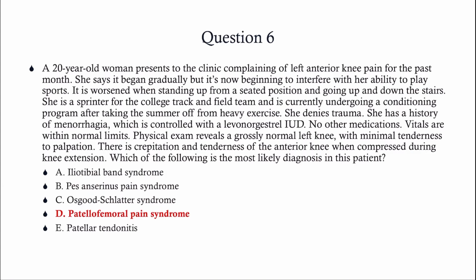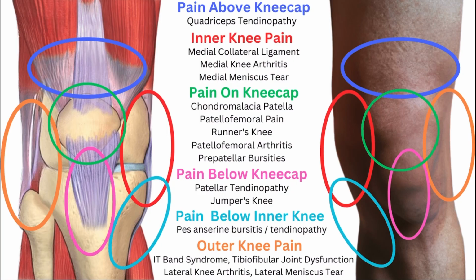So what did we have here? We had a patient with pain in the anterior knee, not the medial knee, not the lateral knee, not inferior to the patella, the anterior knee, which would often be described to you as on the kneecap. So pain on the kneecap can be a number of things. Patellofemoral pain is the most likely to come up on your exam in a young, healthy patient who's athletic.